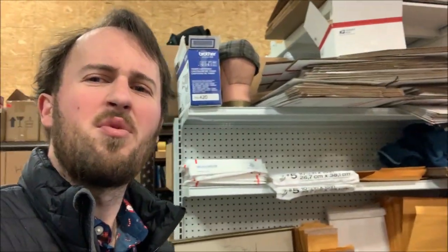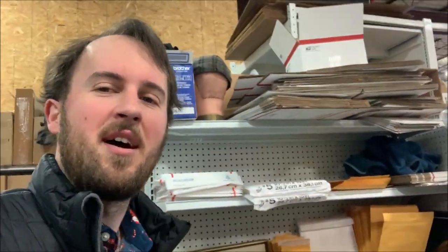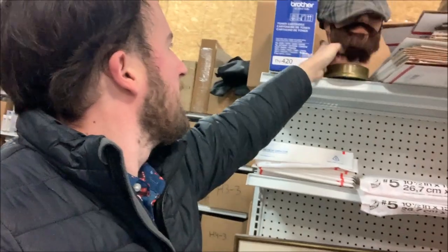Why is Roger turned around? I wonder how long he's been like that. I haven't noticed. Anyways, let's fix him. There we go. Tim must have been creeped out.